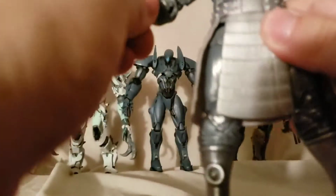And he's got the red symbol right there. Wow, this is just a really cool figure. Comes with the two katanas. There's one that's intentionally shorter.